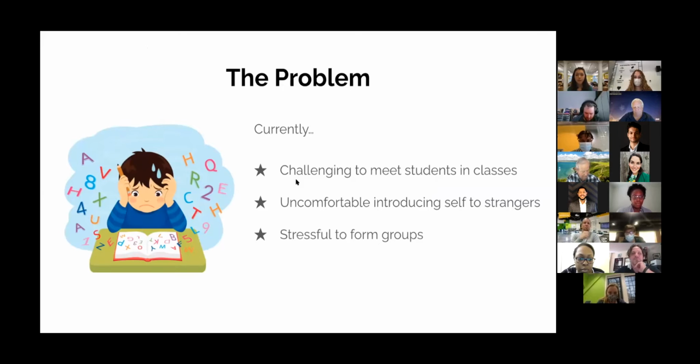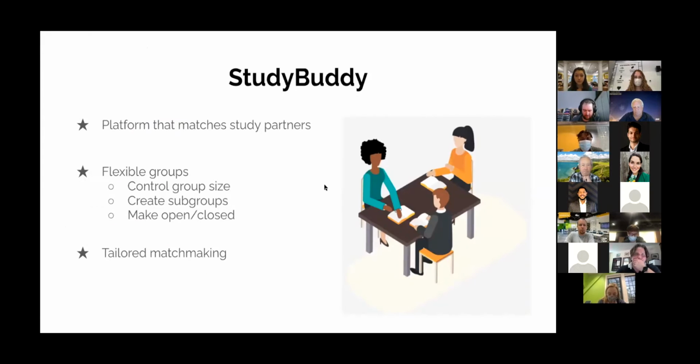So many of my friends use study groups in their classes to help prepare for exams and other things. However, currently in today's world, especially during the Zoom era, it's becoming increasingly uncomfortable and stressful to form these study groups. So that's where Study Buddy comes in. My team has come together to create a web-based platform to match students regardless of whether or not they know students in their classes already.